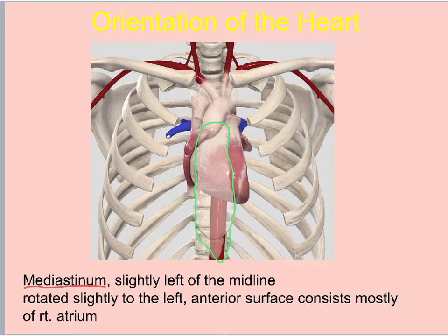But it lies slightly off the midline. If this were the midline, that imaginary line that goes right down your body and separates your body in two, the majority of the heart lies just to the left of the midline. And that surface that you see is the anterior surface of the heart, mostly right ventricle and right atrium. So that's how it sits, just posterior to the sternum.